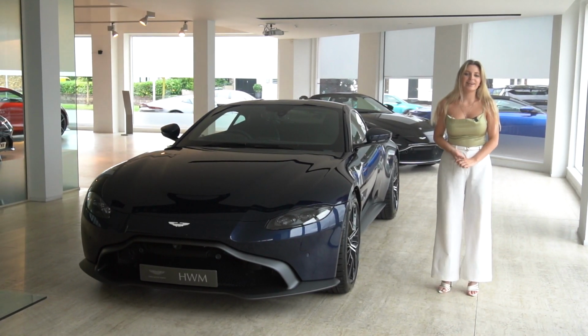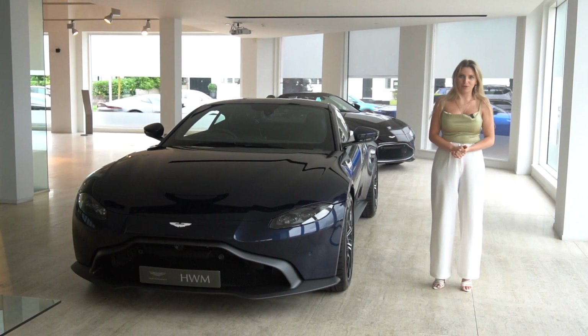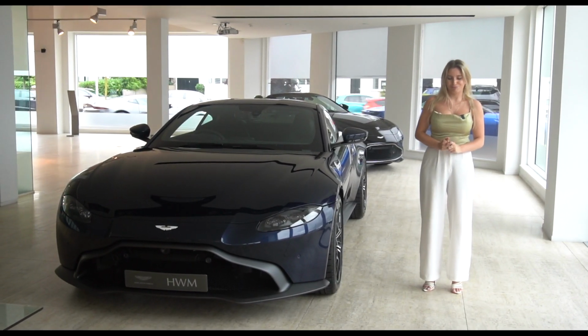My name is Grace and I have the pleasure of taking you around this beautiful 2021 model year Vantage Coupe finished in midnight blue. This car is also a 7-speed dogleg manual.